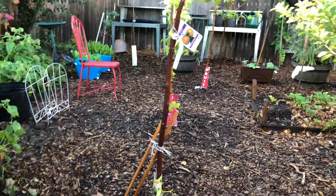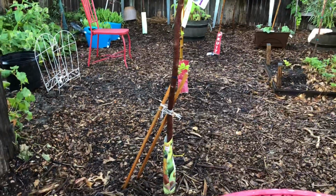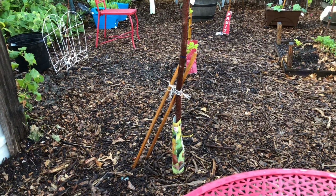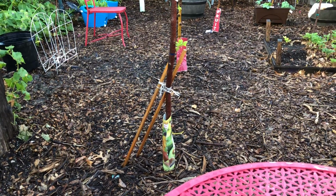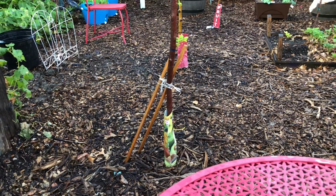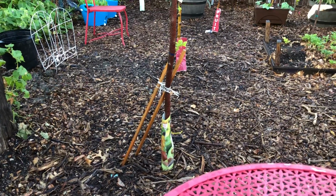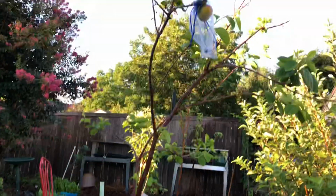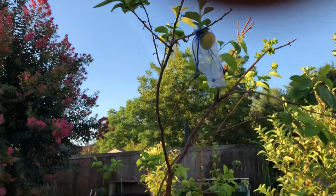But anyway, I never lost the faith, and I kept watering this tree, and I kept feeding it only my organic tea, which consists of either worm castings, liquid kelp, liquid fish emulsion, or homemade compost. And I just fed all of my food forest trees today. And just look at little bonita. All of those leaves are coming back.